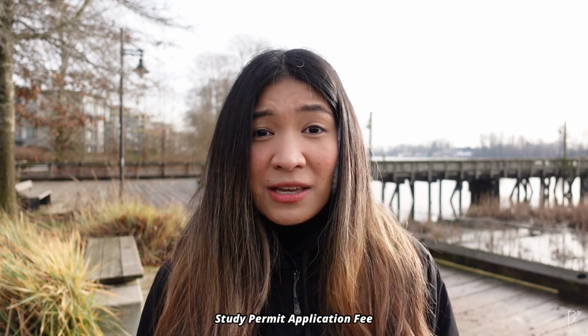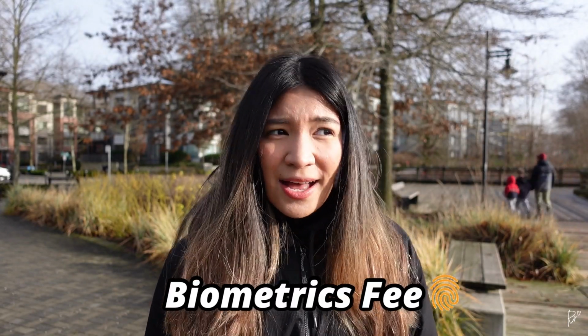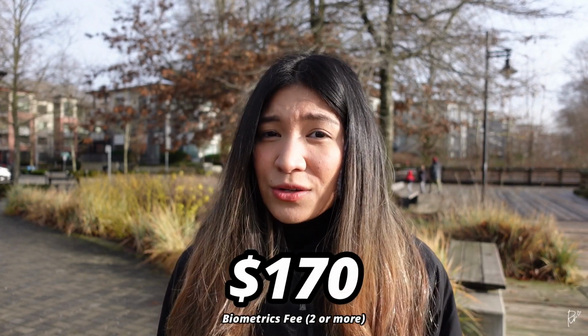Now that we've covered the big chunk, let's now move on to the smaller guys. Let's start with the study permit application fees. From the IRCC website, the cost for a study permit application is 150 Canadian dollars per person. Apart from that though, there are other fees that you may need to pay if requested, such as your biometrics fee. And that costs 85 Canadian dollars per person, or $170 for 2 people or more. See, we're done. Wasn't that bad, right?